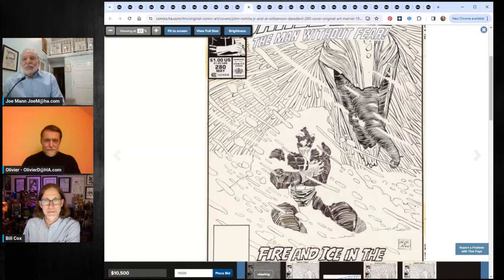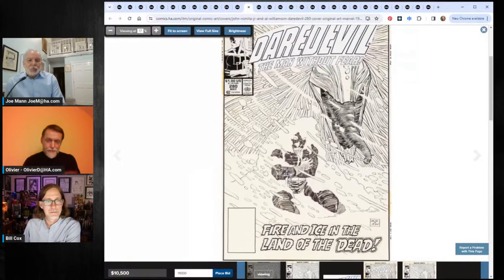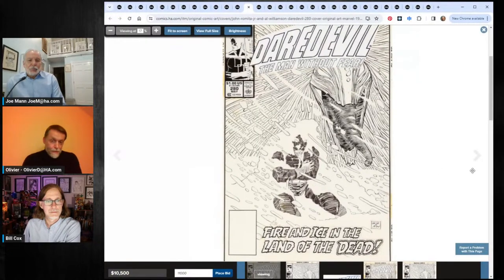Here's a really nice Daredevil cover from the series, with, like you say, Williamson inks, and he's trapped in Mephisto's realm. It's a chilling cover from the Twilight of the Idol series. Beautiful line work, very different. It's a little unique considering it's John Romita Jr. Yeah, and the composition is indeed quite unique on the duo of artist and inker, the cover in fact.